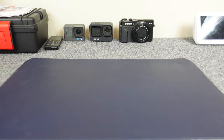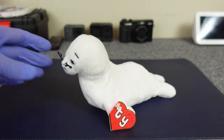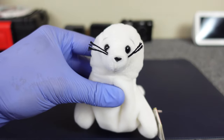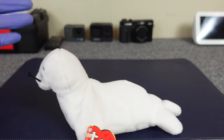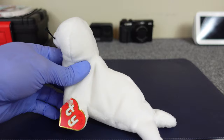Now the next up is Seymour. I absolutely hate this Beanie Baby. It is so boring and dull to me. There's just nothing much going on to this guy. However, he is pretty cute. He's got that little adorable face, but he's just really small. He's really little, no color to him really. So I've never really enjoyed or thought this Beanie Baby was anything special.